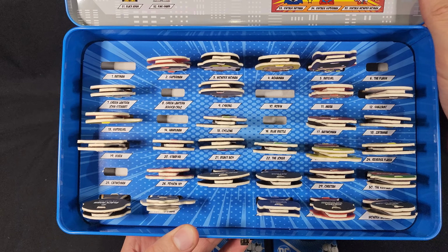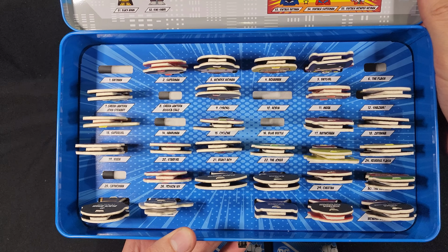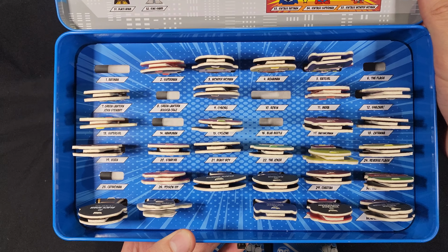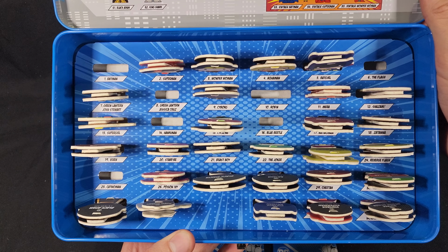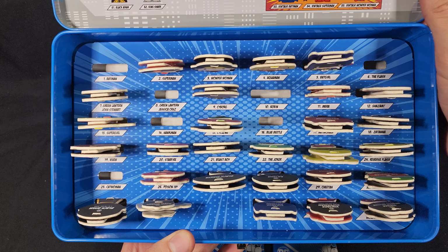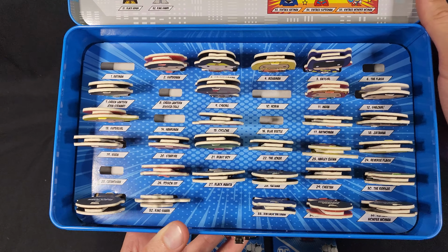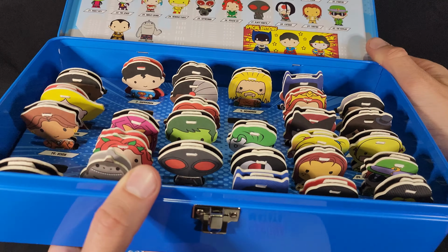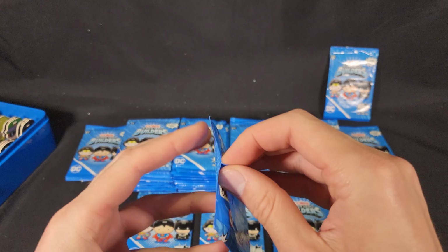So we're missing number 1, Batman, number 6, The Flash, number 8, Green Lantern, Jessica Cruz, number 10, Robin, number 14, Hawkman, number 16, Blue Beetle, who just had a movie come out, and number 25, Catwoman. So we shall see how we go. We'll put that to the side, and let's start opening them up. Let's see how we go.